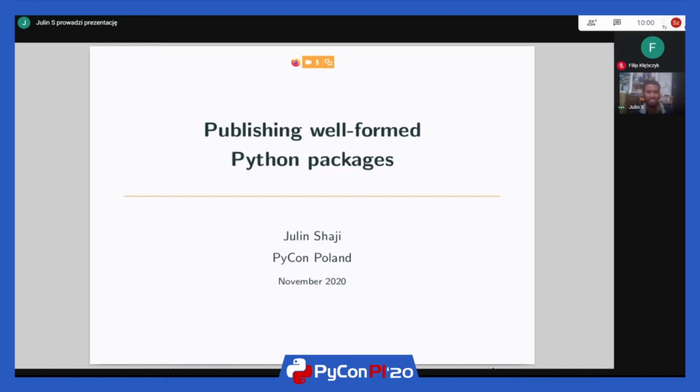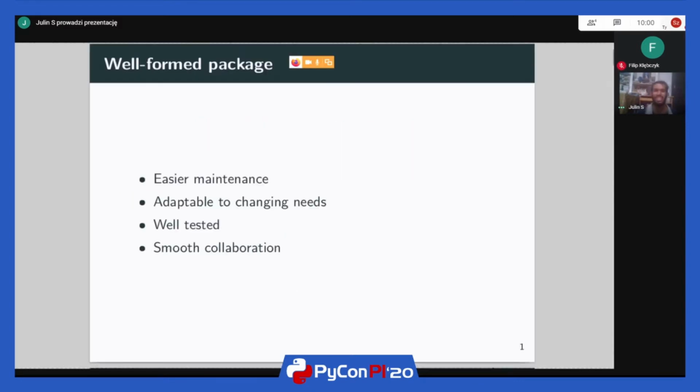So, shall we get started? What is a well-formed package, or what do we mean by saying that a package is well-formed? Well, the main objective of making a package well-formed is to make maintenance an easier task, so that time is not wasted on trying to fix problems that could be avoided, or at least minimized, in the first place.